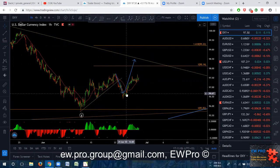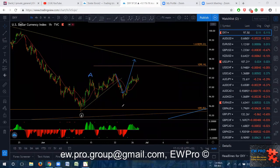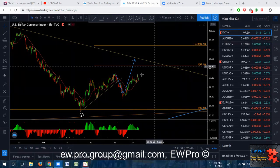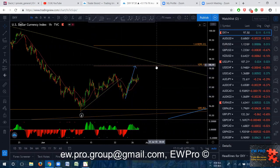So if you're not in the buy down here, there's a little buy setup down here, it's going to start to get risky, because all the A, B, C, all the C has to do is break the top of wave A. Now, it's already done that in wave C. So we have to look to see if we get a reversal or it continues on. I'm looking for it to continue on. I think there is a little bit more to go. And the 100 fib is just up here.